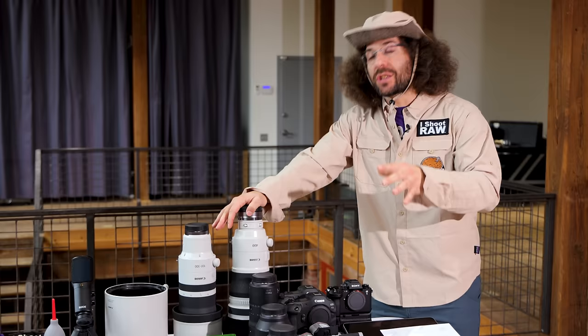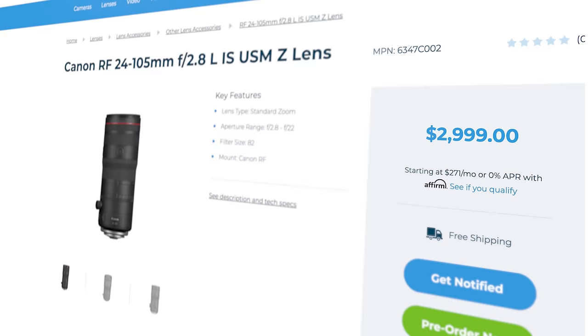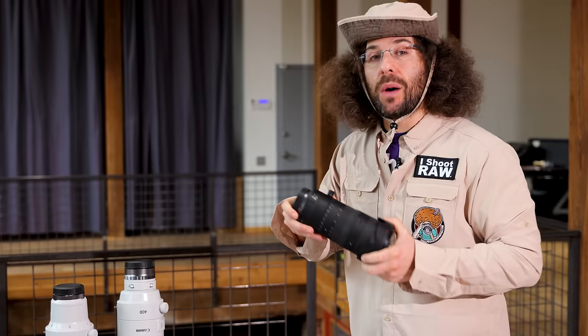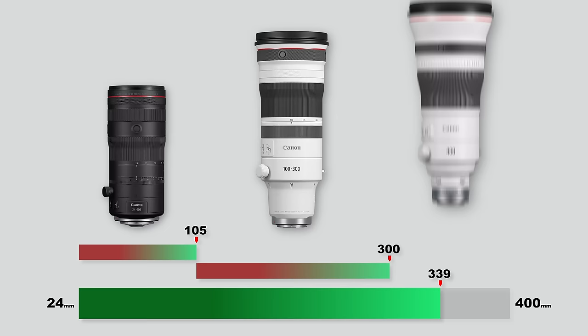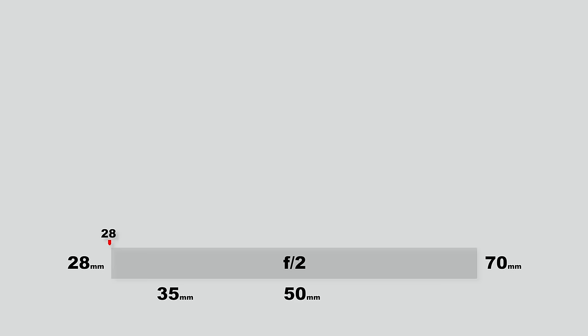But this just came in the mail. This is a 24 to 105 2.8. Yeah, $3,000 lens. I don't know how many of these are actually out in the world right now, but I'm taking it to Africa with me because I wanna see how it works on a safari. But think about it, you got a 24 to 105, a 100 to 300, a 400 2.8, you're covering just about everything you need.